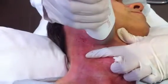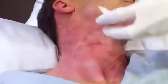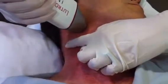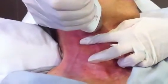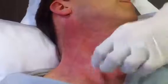And what I like about this device is that it can be used on a variety of different skin types. Because it doesn't concentrate the energy on the top surface of the skin, the epidermis, where people can experience pigmentary problems, it instead circumvents that and is able to go down to the dermis. We can use it on light skin patients, such as this patient here, but we can also use it on skin types 4, 5, or 6, patients that actually have olive or pigmentation to their skin without having as much of a concern about pigmentary changes down the road.